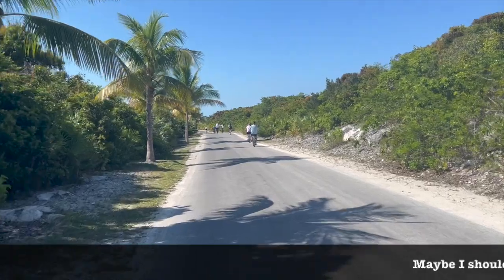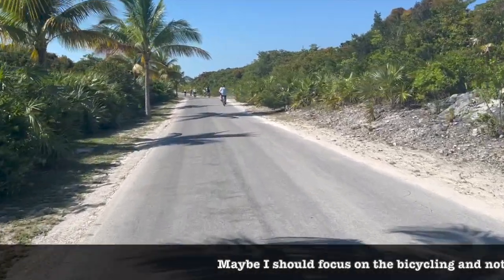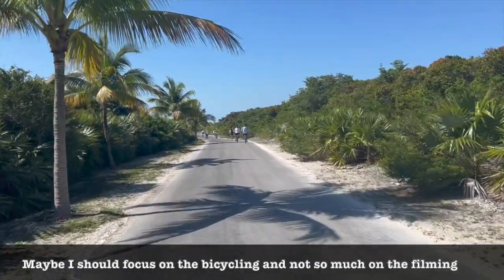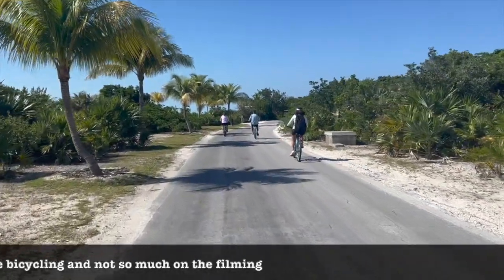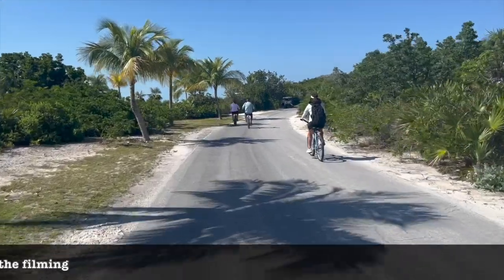We got a bicycle gang, bicycling all over Highbourne. The old folks are bringing up the rear. The young ones are up ahead.